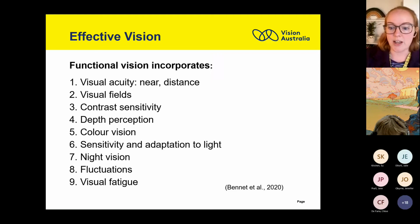Depth perception, that's our distance, judging how far away something is and also seeing things in 3D. Colour vision, sensitivity and adaptation to light.